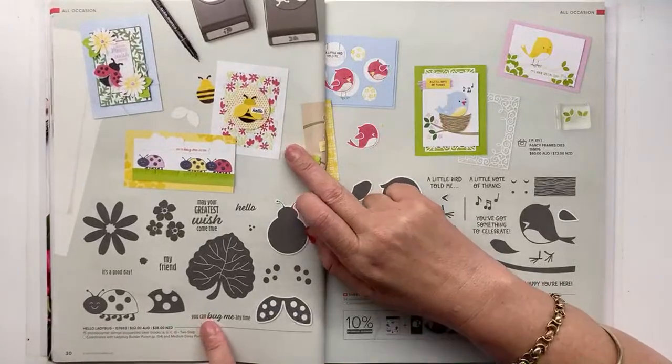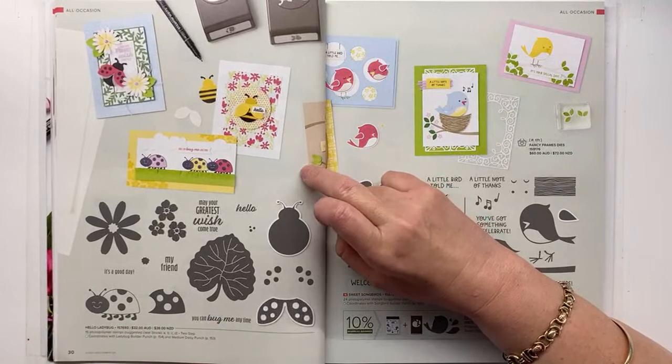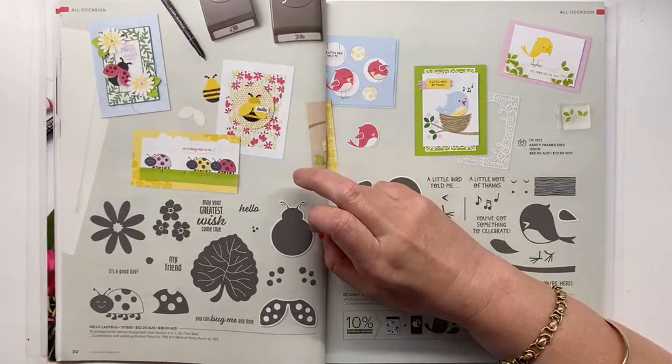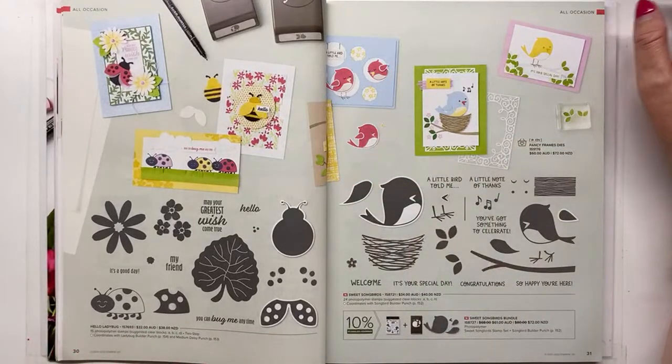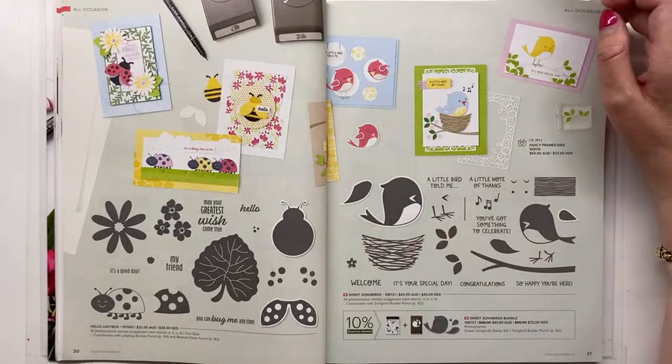Okay, the ladybug has carried over from, it will be carrying over and is, it's currently in 2 publications from the mini catalogue that is also currently still current. The word currently is coming up a lot today.